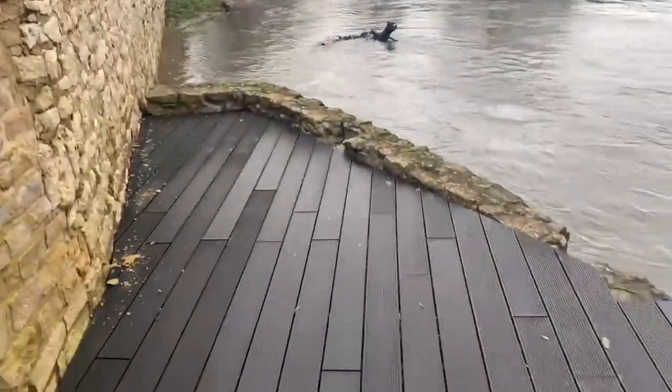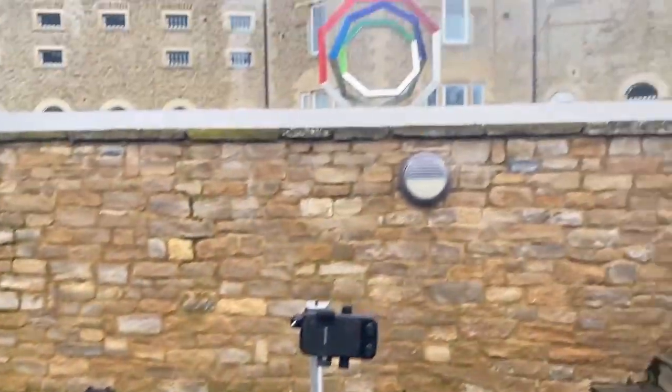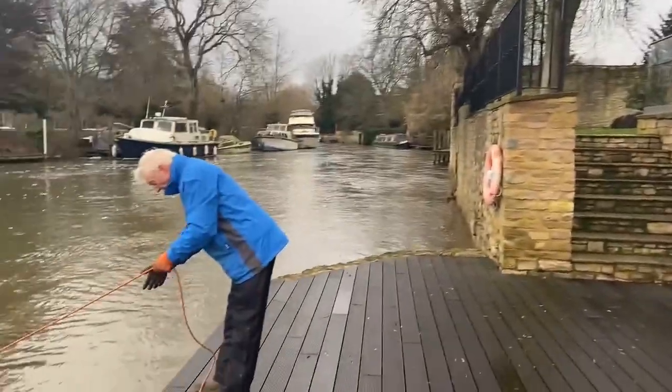So we found ourselves a little area to fish off. Looks nice enough. And we've got a nice big building up behind there. Look, that looks old. But yeah, a little bit less angry here. Let's see if we can find something.